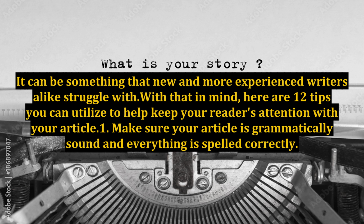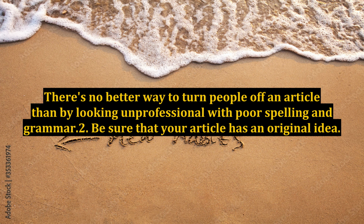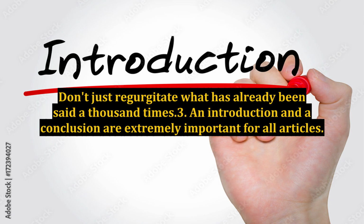Point 1. Make sure your article is grammatically sound and everything is spelled correctly. In other words, be sure to proofread. There's no better way to turn people off an article than by looking unprofessional with poor spelling and grammar. Point 2. Be sure that your article has an original idea. Don't just regurgitate what has already been said 1,000 times.